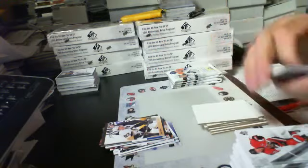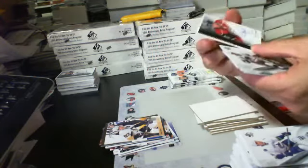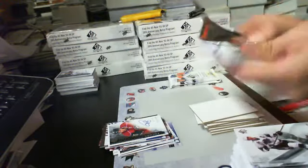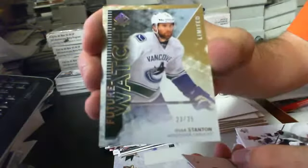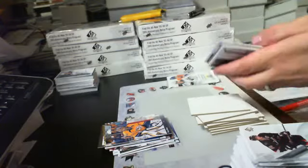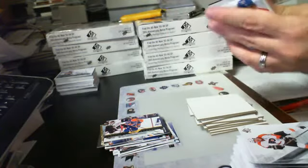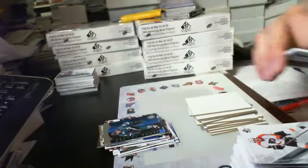We have a Sidney Crosby retro for the Penguins. We have a Future Watch rookie autograph out of 999, Matthew Dumba for the Wild. We have a Future Watch Limited 23 of 25 Ryan Stanton for the Vancouver Canucks. And then we have a retro of Pekka Rinne for the Preds. We have authentic moments of Ryan Nugent-Hopkins for the Oilers. And then we have a Silver Skates rookie of Thomas Hertl for the Sharks.